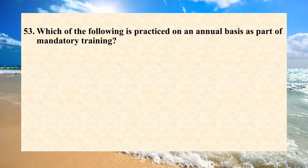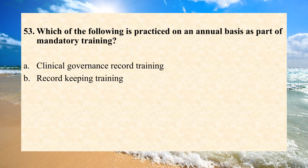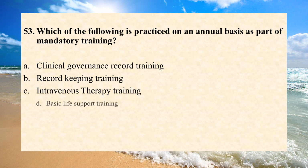Which of the following is practiced on an annual basis as a part of mandatory training? Option A, clinical governance record training. Option B, record keeping training. Option C, intravenous therapy training. Option D, basic life support training. The answer is basic life support training.